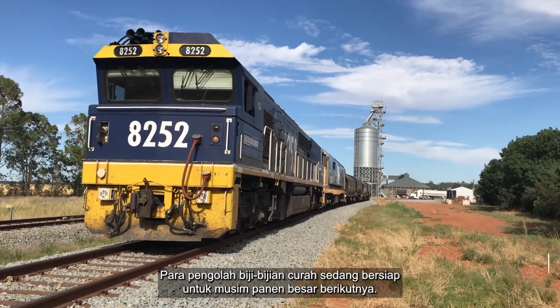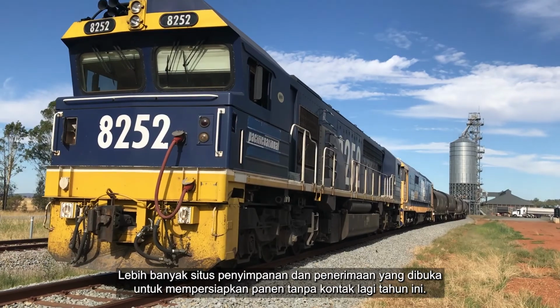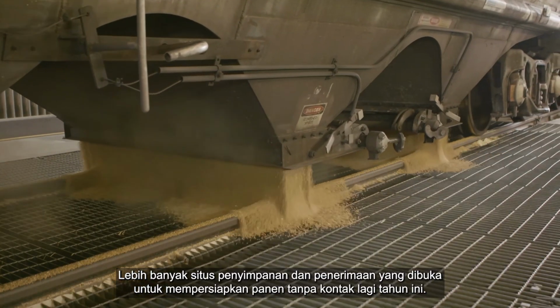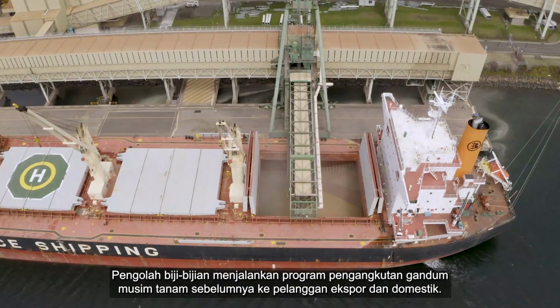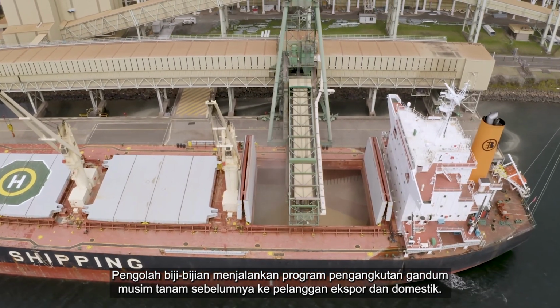Bulk grain handlers are preparing for another big season of receivals. More storage and receival sites are being opened to prepare for a mostly contactless harvest again this year. Grain handlers are running a strong outload program to move last season's grain to export and domestic customers.